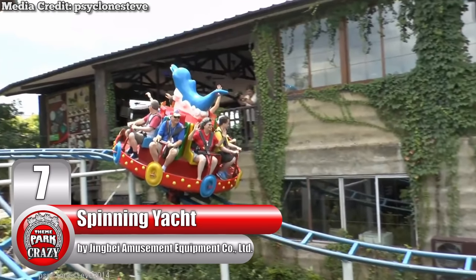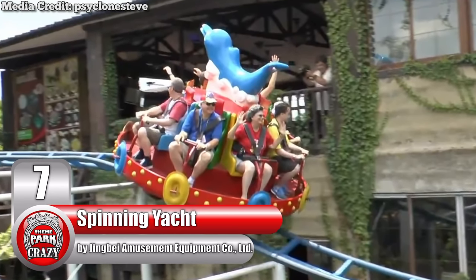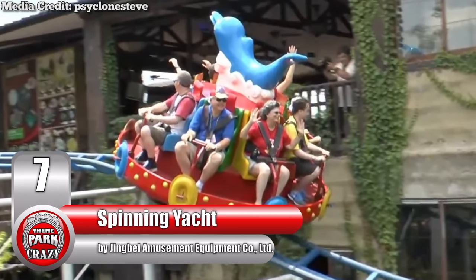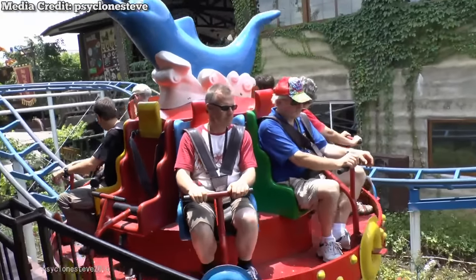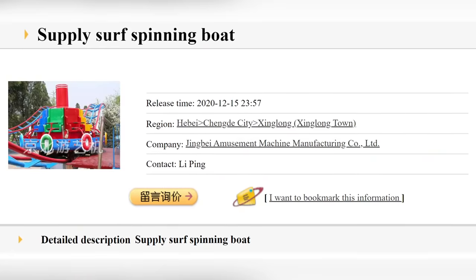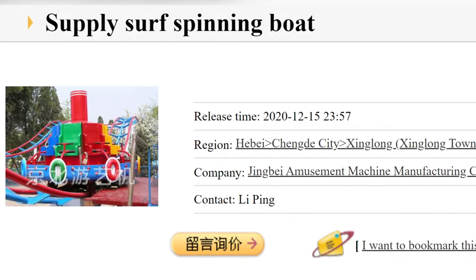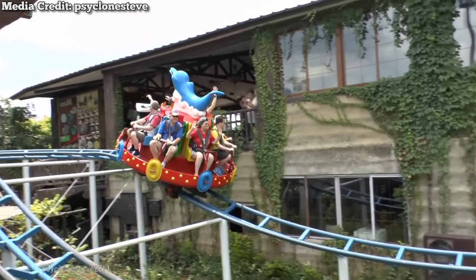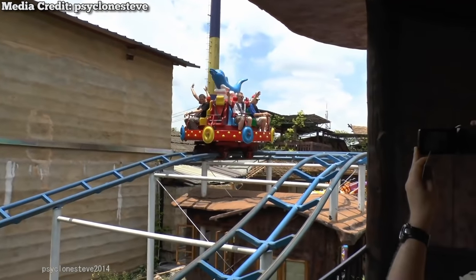Number 7. The Spinning Yacht Model, made by Chinese manufacturer Jingbei Amusement Equipment Company Ltd. China is home to a variety of unique attractions, one of which is the unorthodox spinning coaster known as the Spinning Yacht. This model is vastly different from the typical spinning coaster on the market. Everyone is seated around the center axis facing outwards, being held in by an unusual restraint system.